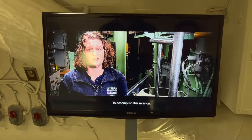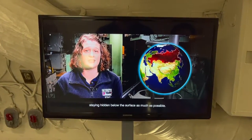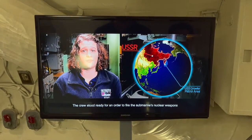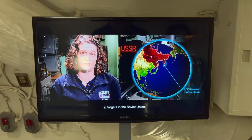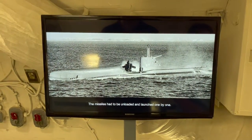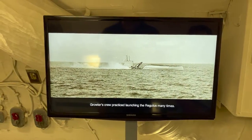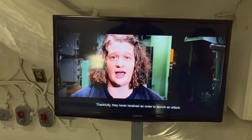To accomplish this mission, Growler patrolled off the Soviet Union's Pacific coastline, staying hidden below the surface as much as possible. The crew stood ready for an order to fire the submarine's nuclear weapons at targets in the Soviet Union. To launch the missiles, Growler needed to be on the surface like it is right now. The missiles had to be unloaded and launched one by one. Growler's crew practiced launching the Regulus many times. Thankfully, they never received an order to launch an attack.